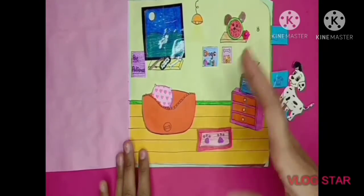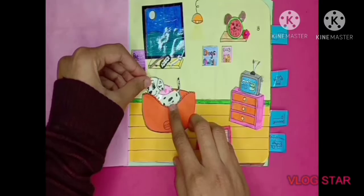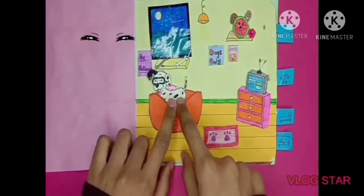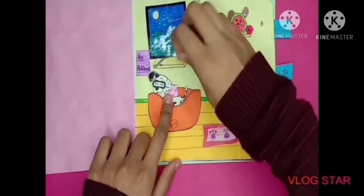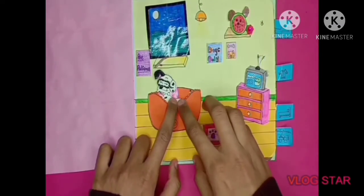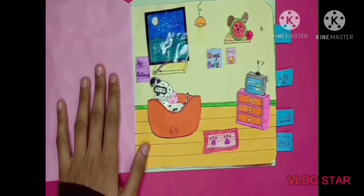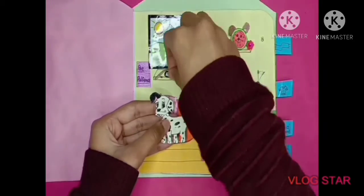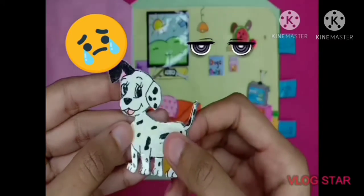Okay, now take a little bit more. Let's check some things here. Here's the dog and her sleepy mask. Let's put it on her. Oh wow, she's now going to sleep. Now let's give her her bone. To wash her face and take a bath, so let's go to the washroom.